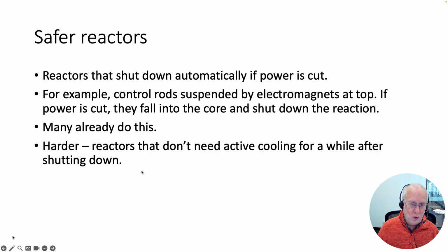What people are working on is reactors that don't need active cooling for a while. So even if the supply of cooling water shuts off because the power supply goes out, for example, because your diesel generators have been washed away by a tsunami, then the reactor, at least for some length of time, will keep itself cool by, say, natural convection or something like this. And so there are a number of reactors boasting that if the power cuts out and the cooling goes away, they still won't melt down for some length of time.